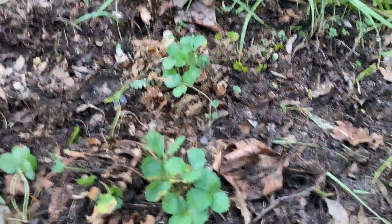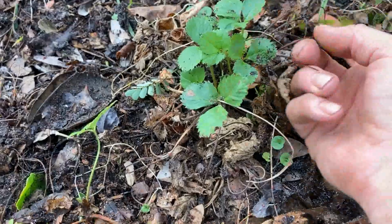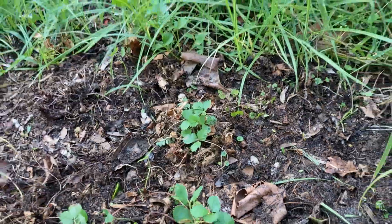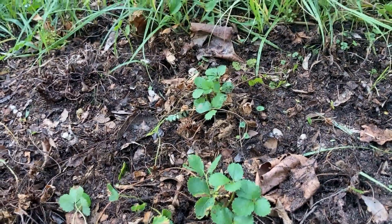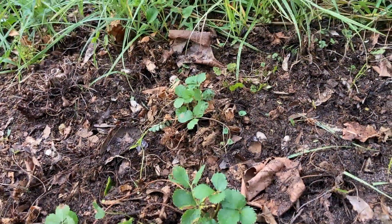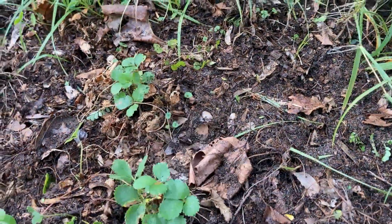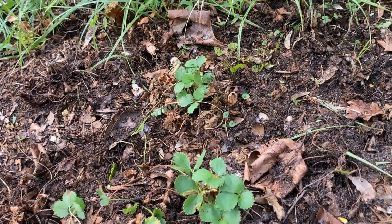Now, you'll notice there's something else growing right here. These little things right here, this is Dichondra. Now, Dichondra, it's an edible weed, if you can call it that. And remember, the definition of a weed is a plant in a place you don't want it. So Dichondra is a healthy plant. It's edible. It's a detoxifying agent for the body, and it's a good thing.